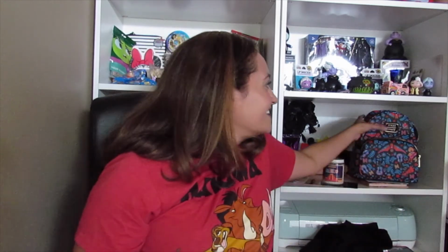So total value was $124. So again, I got the ultimate magic box for Bibbidi Boxes. And I am just so happy. Thank you so much, Amanda. That was just perfect. First time box. I got my first box and my first ever Loungefly bag. I love it.